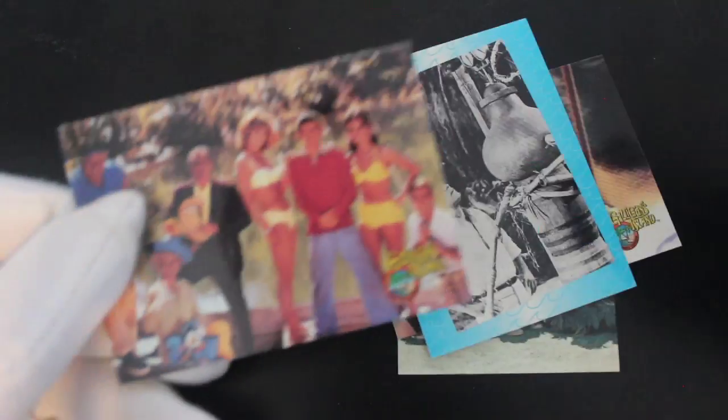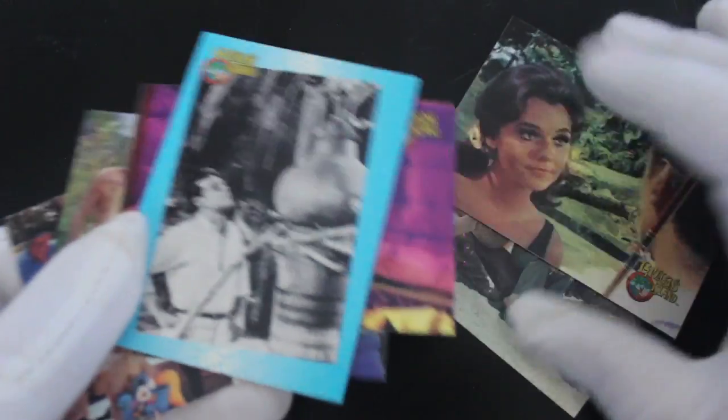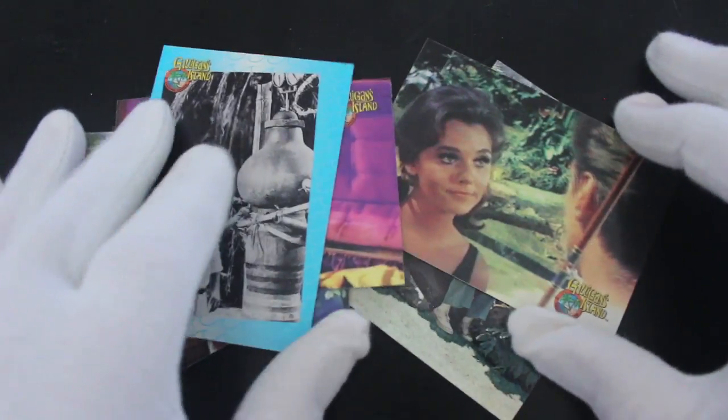So no lenticular card, but you're getting stuff in there that's from the show. Don't know what else to say, really. Are you a big Gilligan's Island fan? Were you back in the day?